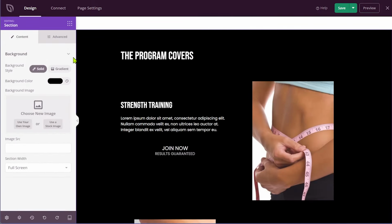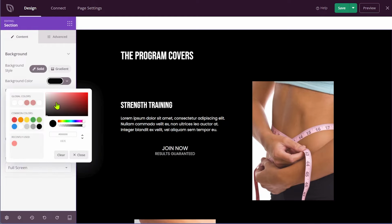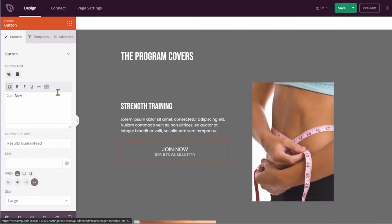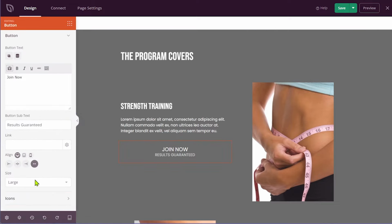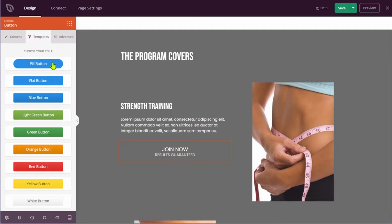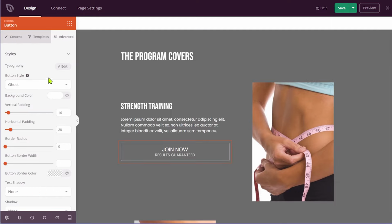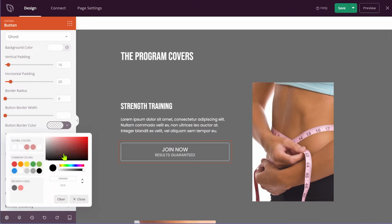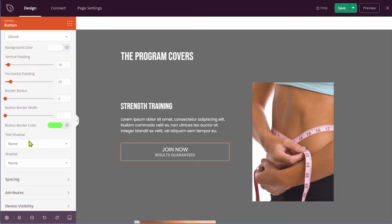And similarly, if I want to go here and change the background image or the color to, let's say, something like gray, dark gray, I can close it and then go here. And now we have button. And inside the button, we have options. We can change the icons. We can choose button colors. So let's say if I go here in typography, I can say button border. And I can just make the button border, let's say, green. And select the border width to be slightly higher, like this.